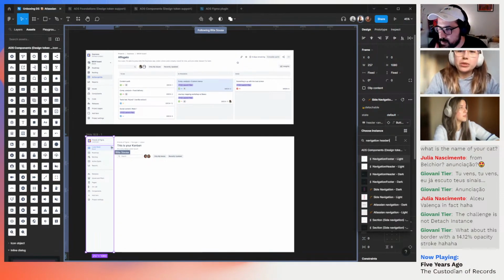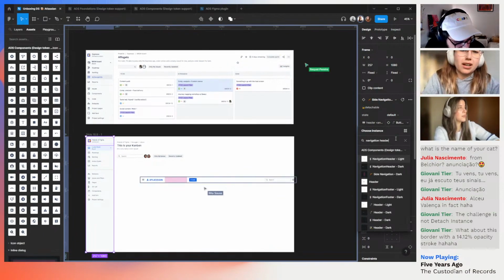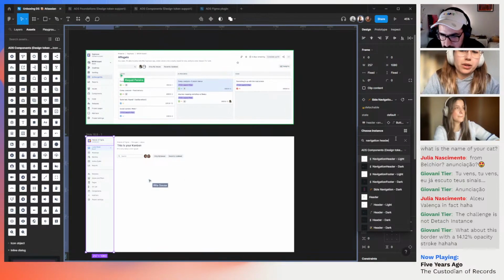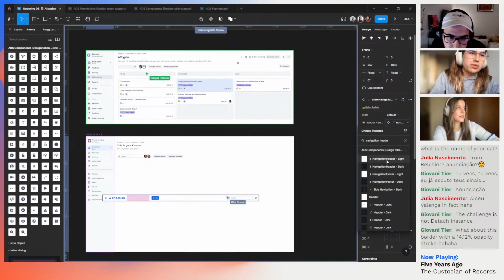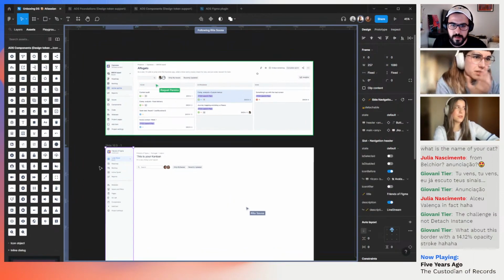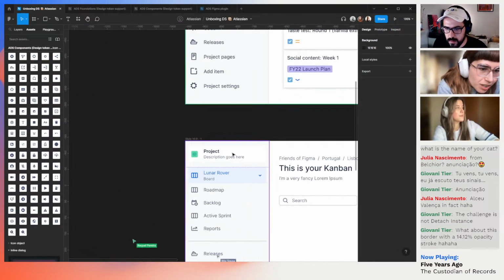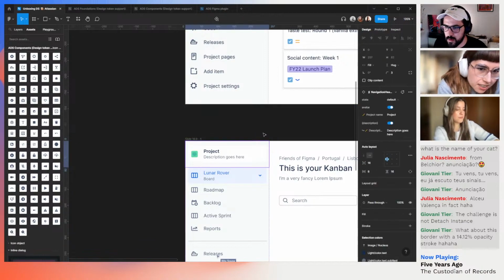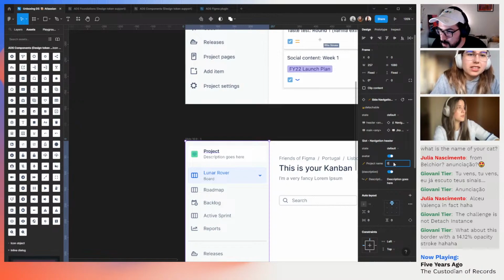Maybe we can ask the audience if they suspect the name of it. Also, how can we make this to-do, in-progress or done? Do you think it's an auto layout? I don't think so. It probably is a component, but maybe it seems to be a label, or a tag. Do we have tag here? But I think the tags are smaller, the ones inside the issues. Maybe label. So they probably have it inside of content. Let's maybe check.